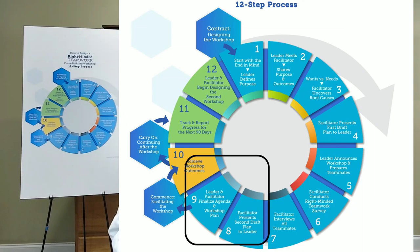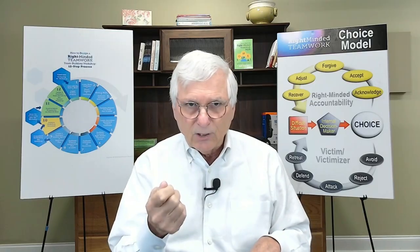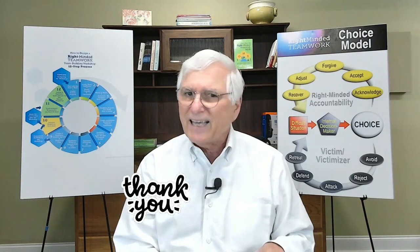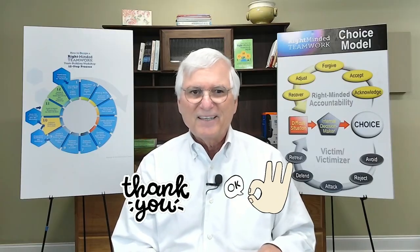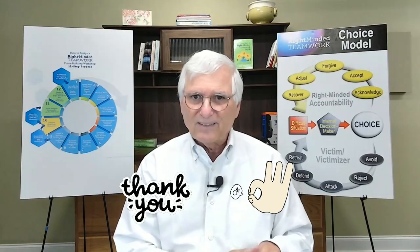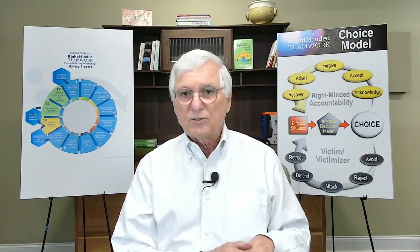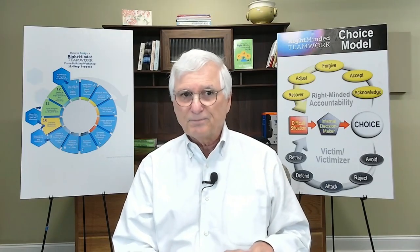Now, in steps 8 and 9, the workshop outcomes and agenda are finalized and distributed. And it is here when teammates begin to express to you their excitement because they can't wait to attend the work session. They know for certain that the team will get real work done, work that will resolve issues that are near and dear to them.